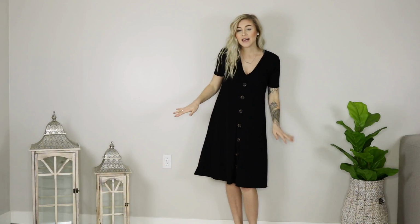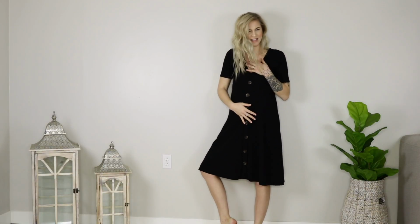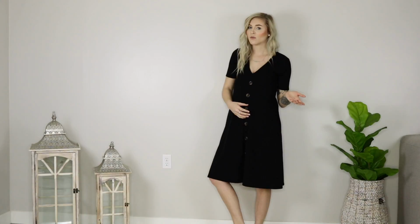I feel like it looks cute no matter what. But yeah, I feel like sizing on this dress is perfect. I feel like this fits me really well. Like I said, I did get this one in a size 6, I think it was. And that is the size that I normally am, normally a 4 to a 6. So this one fits perfectly.